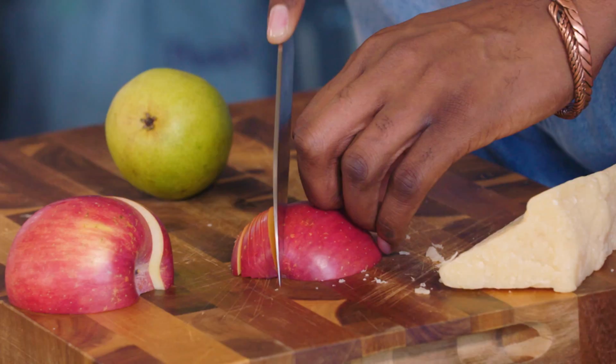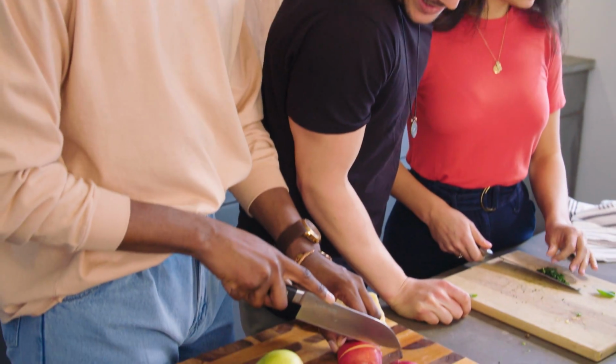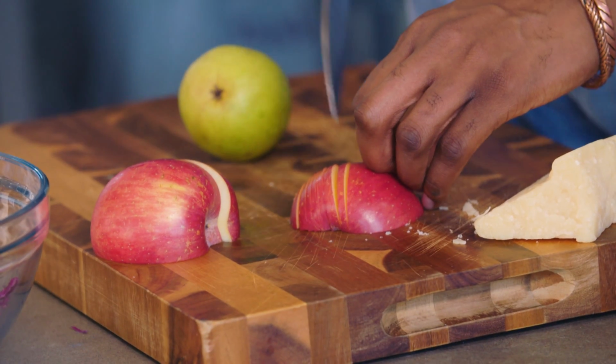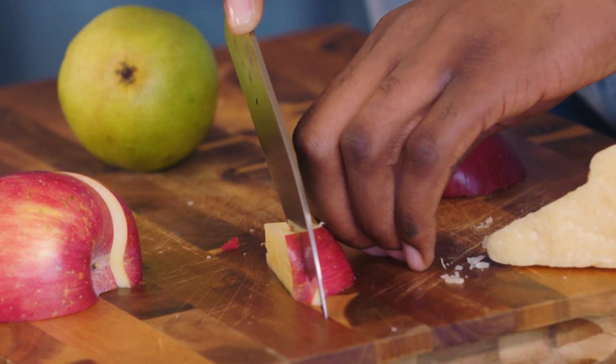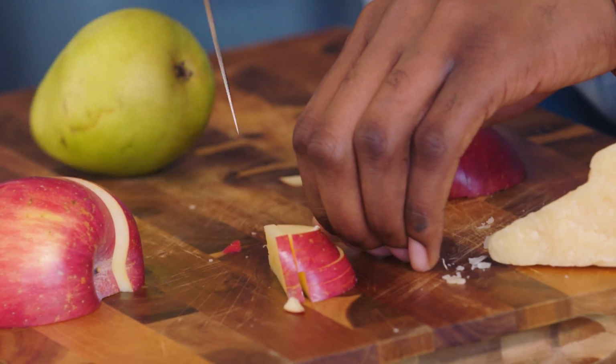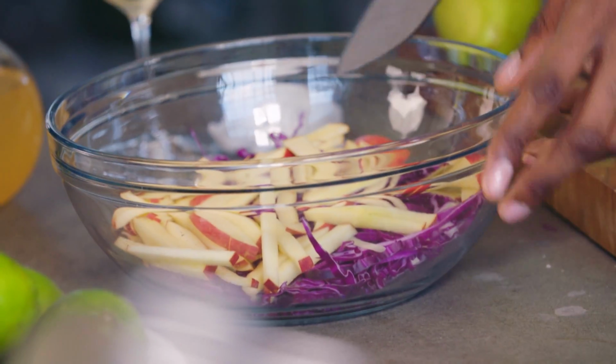Cool, so you do that for me. Let's go all out. Yes, Courtney! Fingers over the top, use the knuckles as the guide, and do the same thing. Slide back. There you go. Fantastic. Look at that. Boom. So you've got beautiful little matchsticks. So we're going to do exactly the same thing with the pear.